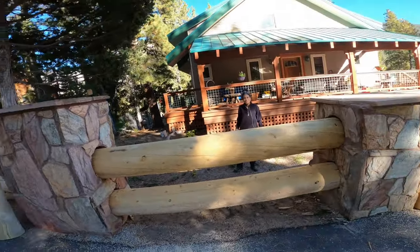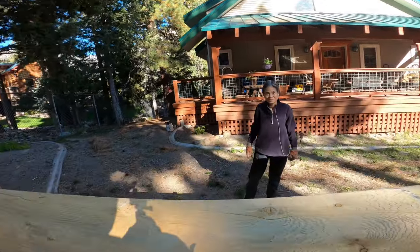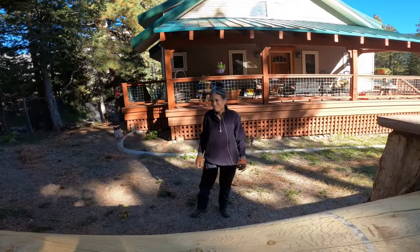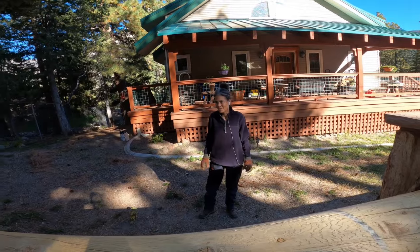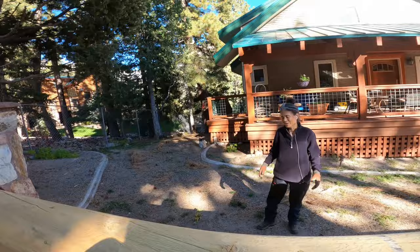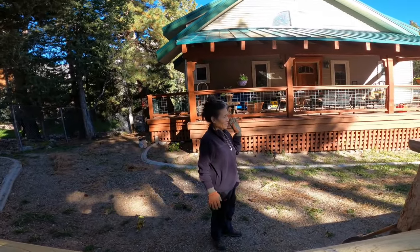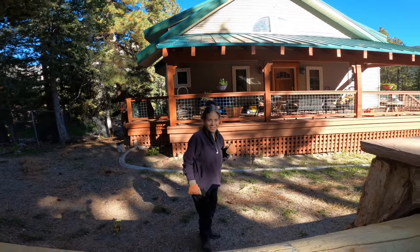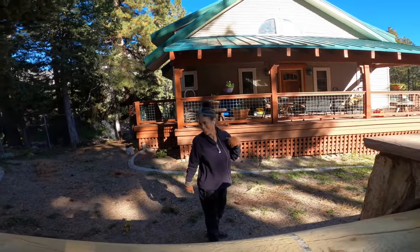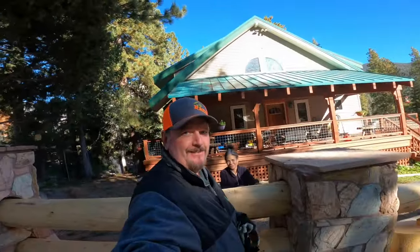Somehow I got an extra log. That's better than one short, right? Yeah, for sure. It's usually the other way around. Oh, it looks great. And I am just so grateful. And, you know, I'm so proud. I'm like, hey, I got the best. He's here doing my stuff. Can't get any better than that. This is great. Yeah, I think it's turned out pretty good.